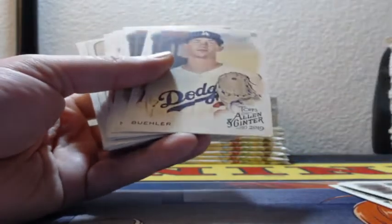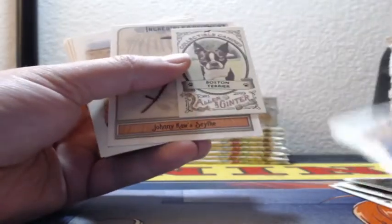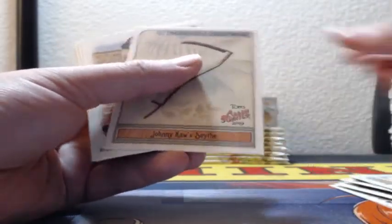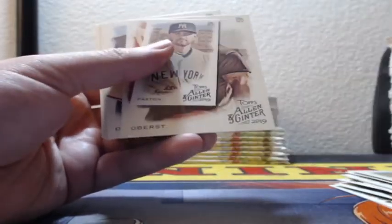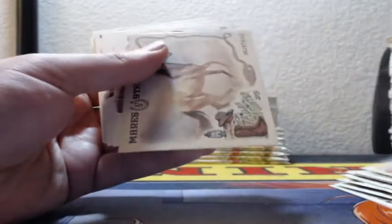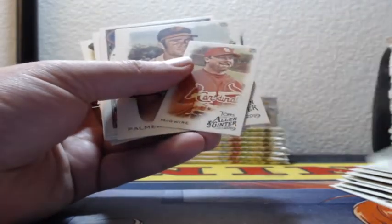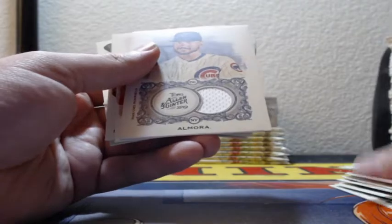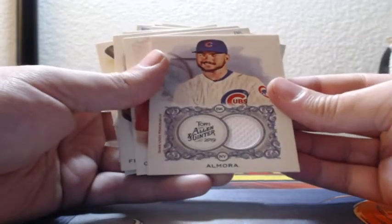Eddie Murray miniature. Miniature collectible canine Boston Terrier. Fernando Tatis rookie. Mini is James Paxton. Rookie is Vladdy Guerrero Jr. Mini is Mark McGwire. Game use patch, Chicago Cubs. It is Albert Almora.